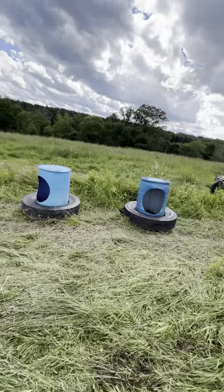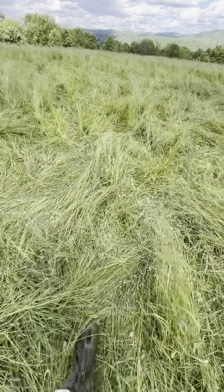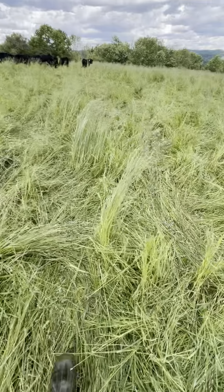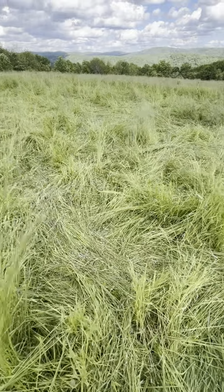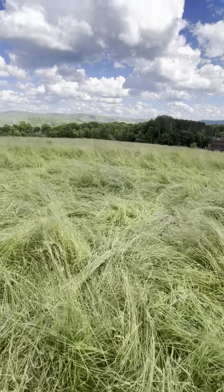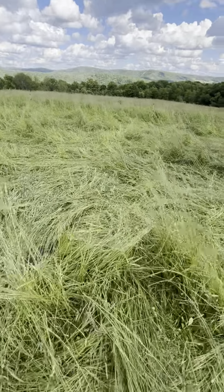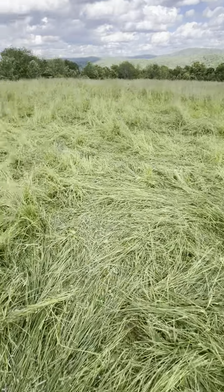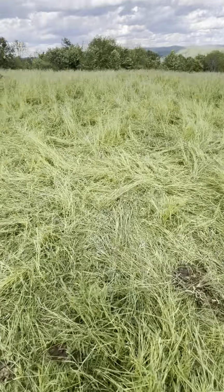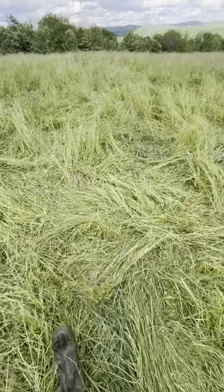We have plenty of moisture. The grass is growing like gangbusters. And we've switched up our management just a little bit. Some of this grass got ahead of us, like way ahead of us. So we've implemented this method of what I'm going to call chomp and stomp.